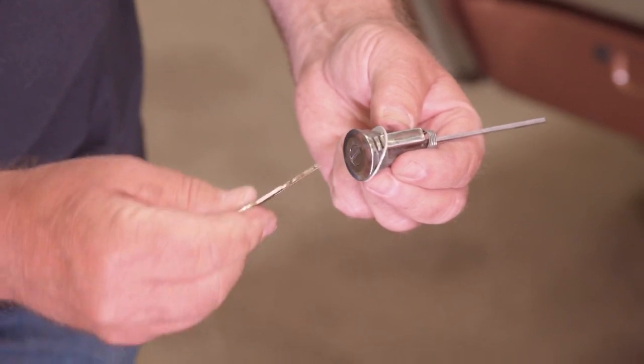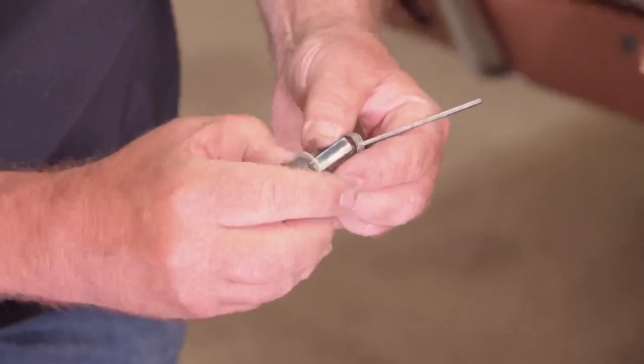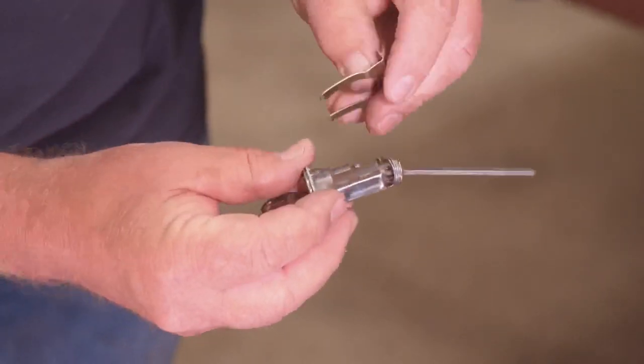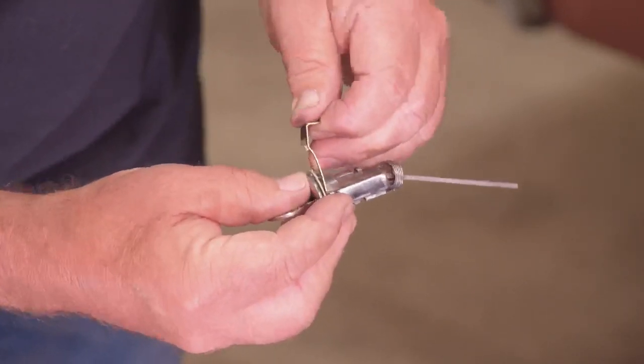Great. Remember, ridges always go up like that, so we know this is the top of the cylinder. This gasket will keep the water from going in. And then this is the retaining clip, which is a torsion clip. It'll go on like that right there.